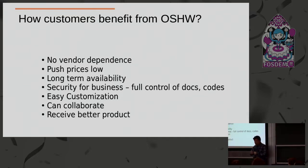And this leads to long-term availability. I told you how it works for the SOC vendors. They sell more chips, and they even cannot figure out what happens with this chip, why they sell it so well. And you give your customers longer availability because of this. Many people use this product, the SOC vendor has a motive to keep producing it, so people benefit from longer delivery availability. And you have security for your business because you have full control of the documentation, of everything in this process, of this product.